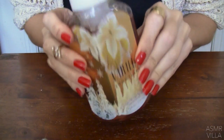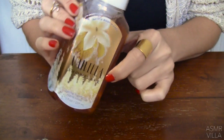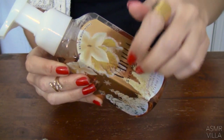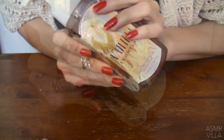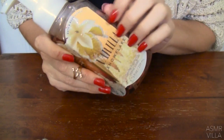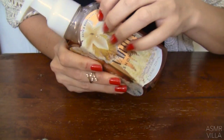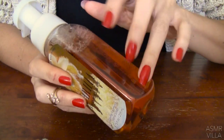Okay. So this is a vanilla snowflake soap from Bath and Body Works. This is for you, my friend, on Patreon. Thank you for your support. Thank you to all of you for your support. This was just a special request, and I heard his story, and I just kind of wanted to do that. So, serenity.